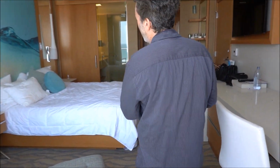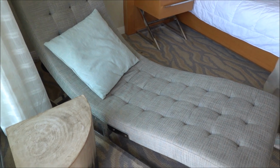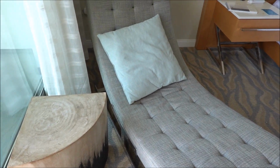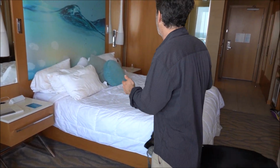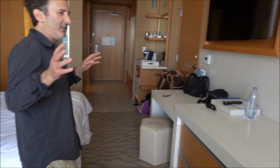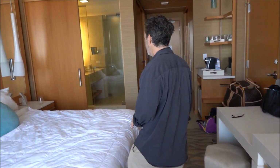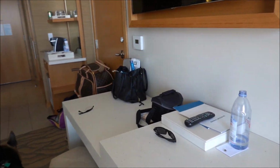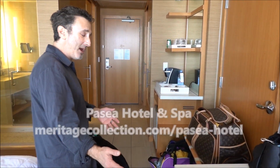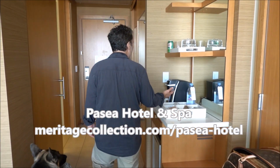Again, this is one of the hotel's oceanfront rooms. So we have kind of a standard hotel room layout. We have a nice chaise lounge, very comfortable bed here. You can see that you have kind of an ocean theme with the colors, the aquamarine and the blues. Nice little work desk area here, kind of a makeup area here, and little mini bar.